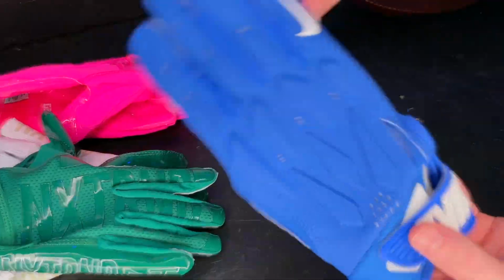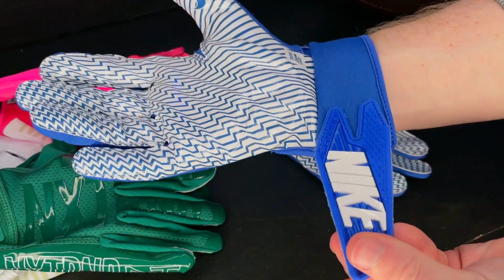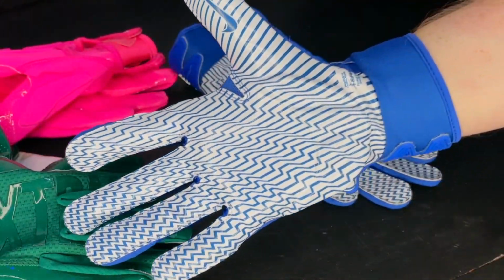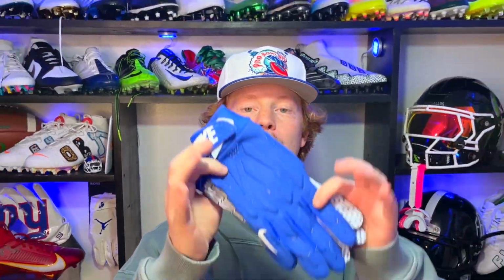D-Tac 7.0. You guys can see these gloves are big and thick with lots of padding all over and even some added wrist support. The palm on these is their Nike Hydro Grip, which is a little bit less tacky material that's a little bit more durable and better for throwing guys around in the trenches. So basically, if you're a lineman, grab some lineman gloves.